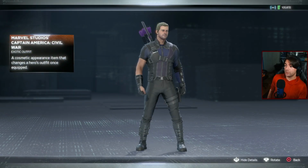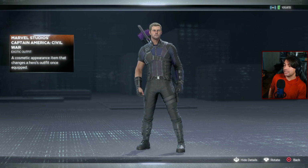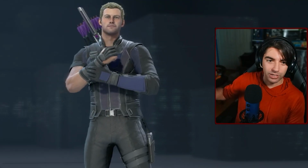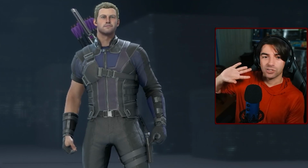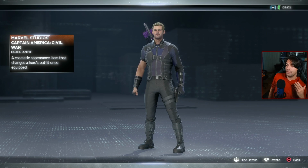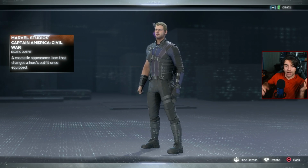Now, the Civil War suit, this one's personally my favorite. This, to me, feels like Hawkeye. It's not like a generic shield suit. It's not just a trench coat. This feels like an actual Hawkeye suit. It feels like a modernized take of what Hawkeye is.